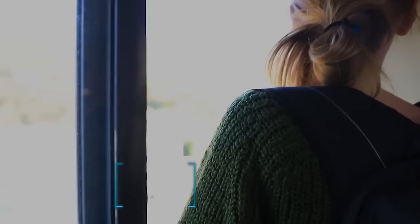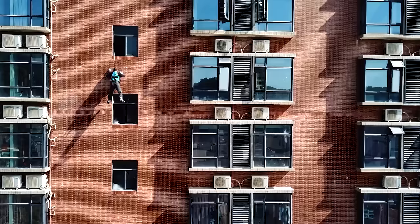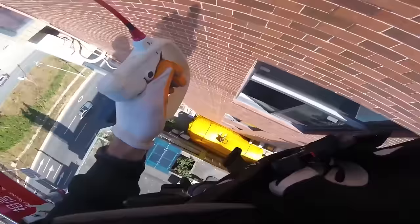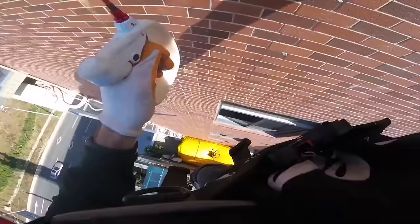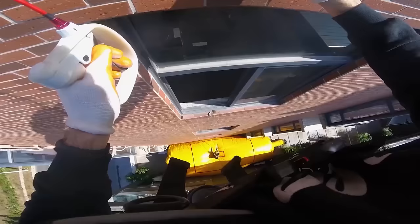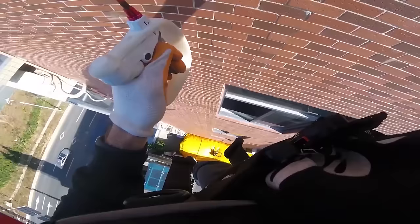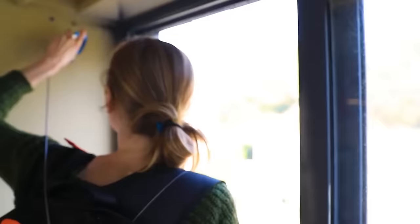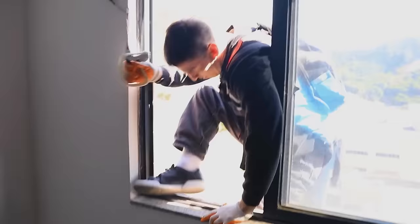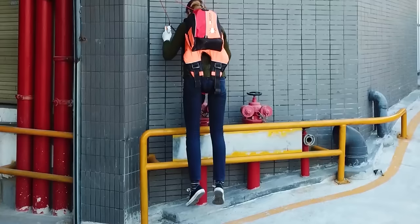When every second counts, this innovative gear offers a lifeline from the sky. Skyspider is the world's first skyscraper rescue backpack that's designed for high-rise emergencies. Equipped with an advanced braking system and a weight limit of up to 298 pounds, this device allows for descent from heights of up to 295 feet, with a steady descent rate of 6.6 feet per second. Anchor the backpack cable to a secure anchor point and exit through a window. Once you reach the ground, detach yourself from the cable and move to a safe location.